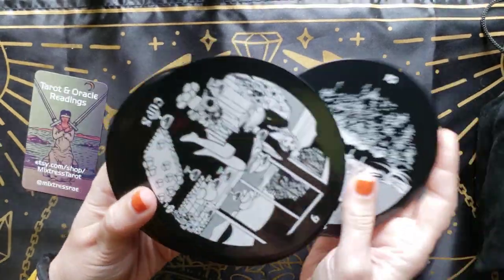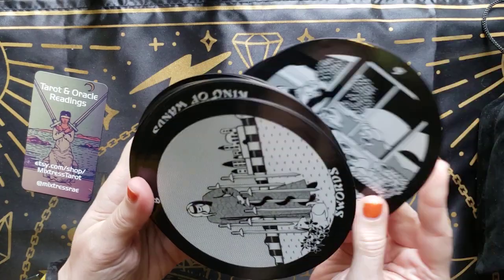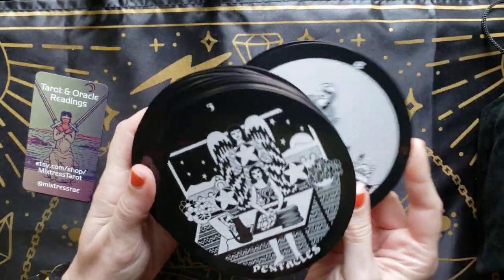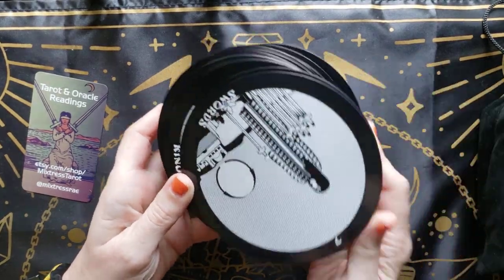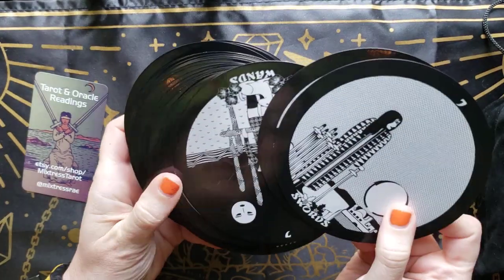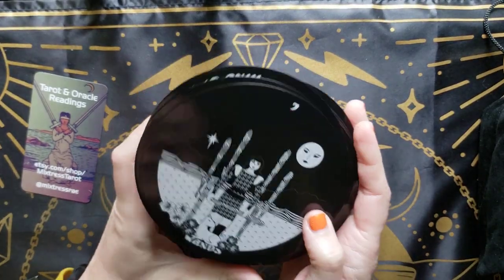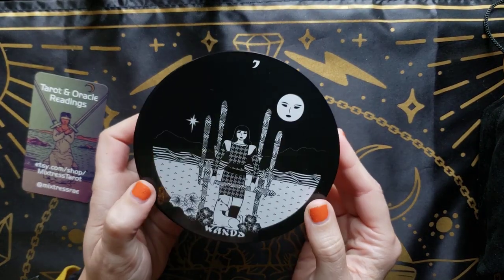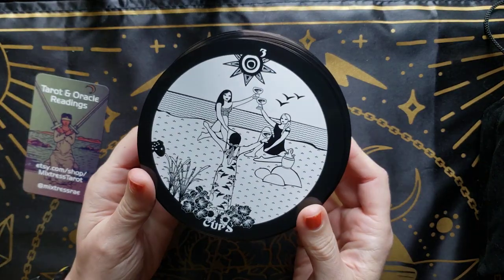So this is literally my cheapest deck. But I would say it's the least likely that other people would have, just because I haven't seen that many people talk about it. I did just recently get it. I haven't fully worked with it a lot yet, but it seems to be like a pretty straightforward Rider-Waite Smith knockoff. Obviously it's circular, which kind of annoys me, but it's okay. But it's a black and white deck. It's my only black and white deck.